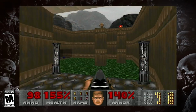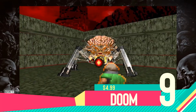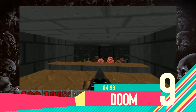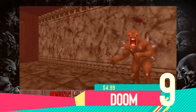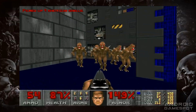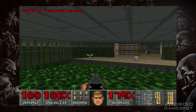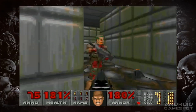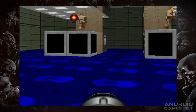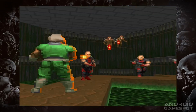Number 9. Doom. Doom is the godfather of first-person shooters, and so it's great to see this port land on mobile. Doom on mobile keeps a lot of what made the original game so legendary in the first place. You got the gore, comic book aesthetic, the gun animations, amazing sounds from the sounds of the monsters to the shotgun blasts. The Doom atmosphere is all here, no doubt, but here is the thing.